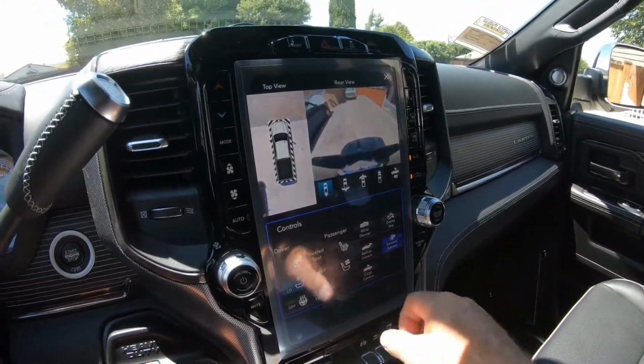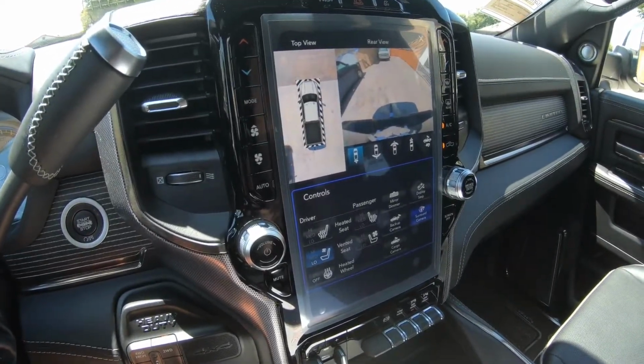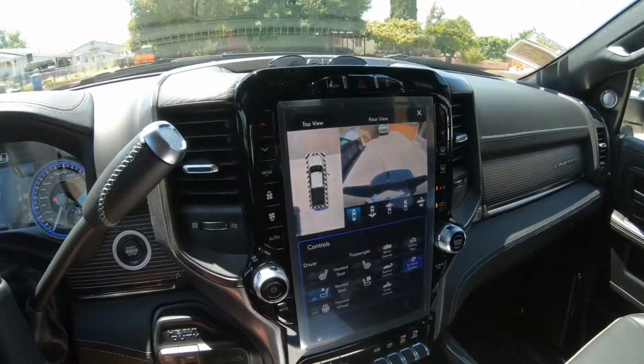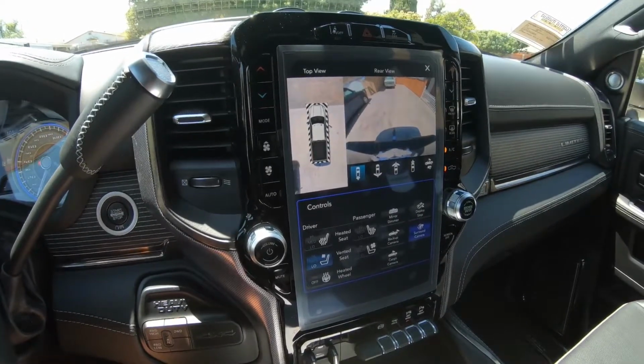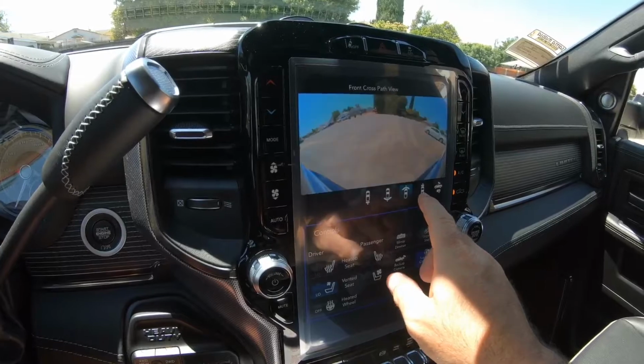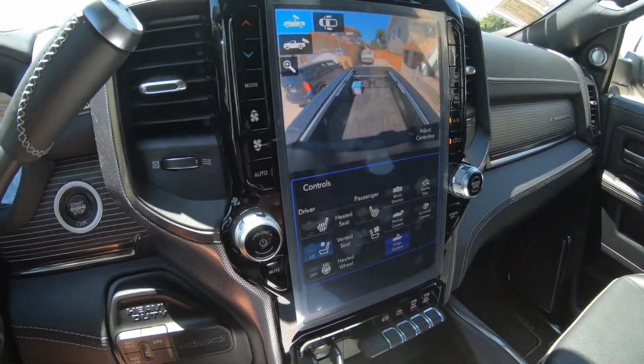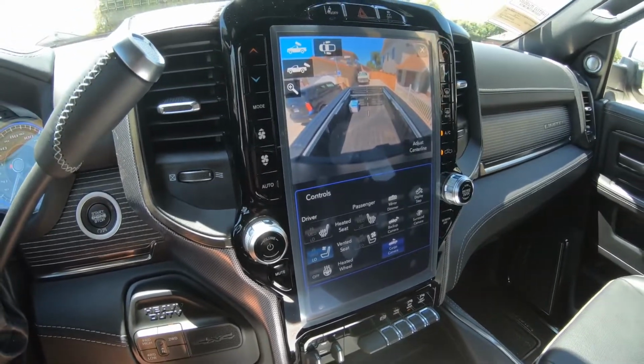I absolutely love being able to see out of my truck. You know, that's probably one of the best features when you're buying an HD truck, is you're using it for towing and things of that nature. So you want to be able to see. And to me, that's pretty important when I'm going to be hauling my boat, my trailers, and some of my other toys.